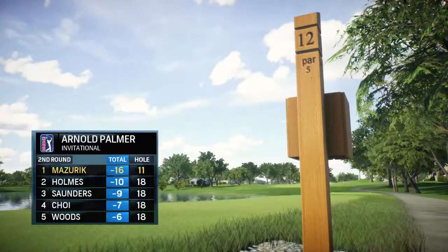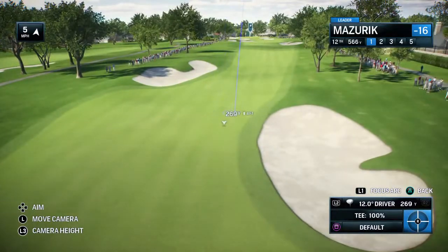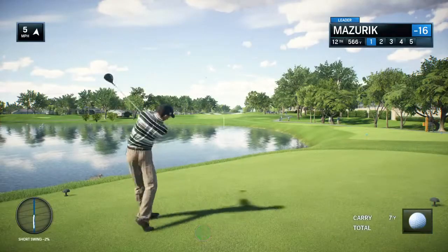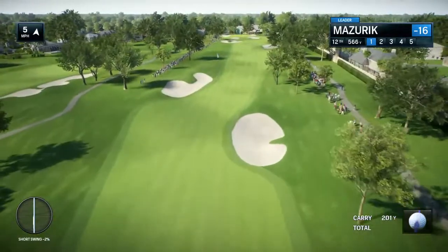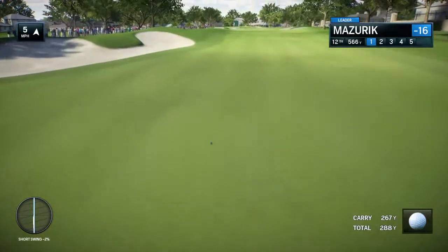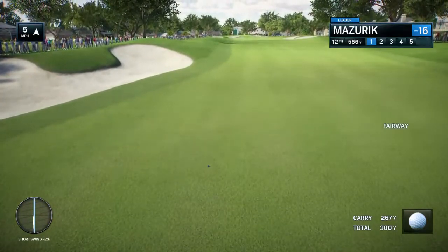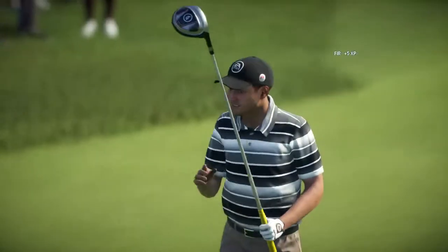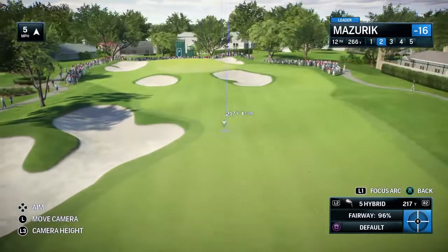Now to the par 5 12th. Frank, how good of a scoring opportunity is this? Well, anytime you get a par 5 at Bay Hill, got to take advantage of it. That is a really good tee shot right there, Frank. I think that tipped the 300-yard mark. Second from an excellent lie.